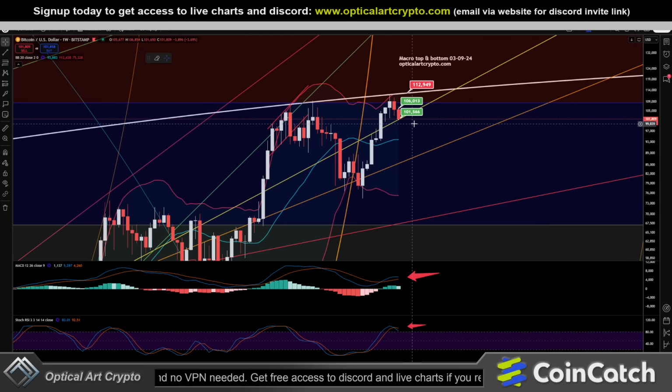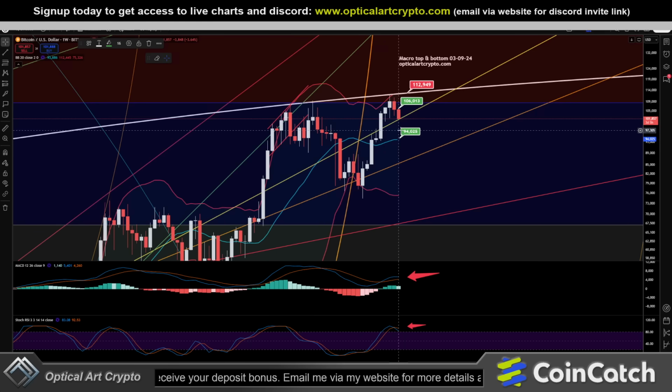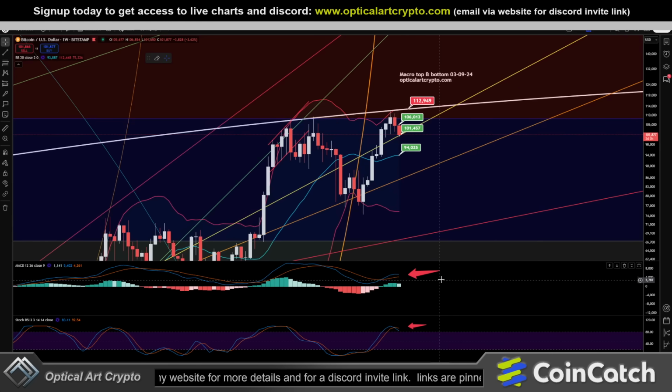So we are at a support level now. If that breaks, your next support level to pay attention to is going to be around 94,000. I think our major support will be just above that, but that could be a target. But right now, do pay attention to this current level. We're at 101,500. But do pay attention to that.